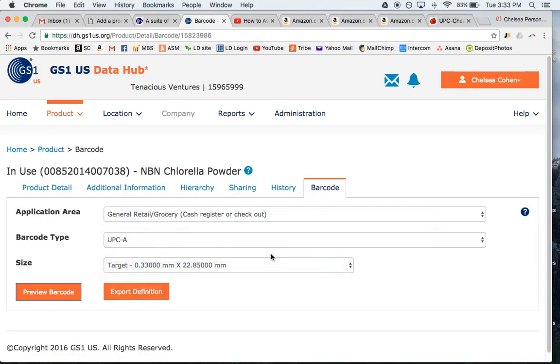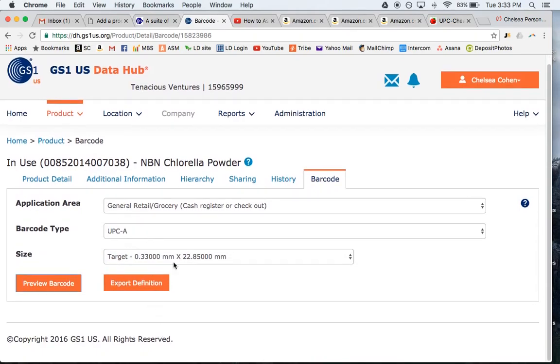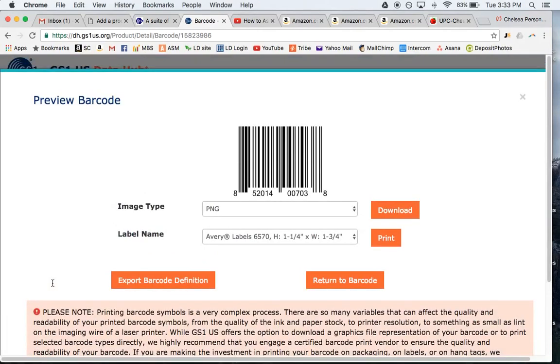I don't really mess with this. I'm sure there's all kinds of changes you could make, but I'm just trying to keep this video relatively short. So you click Preview Barcode, and this is your new barcode.